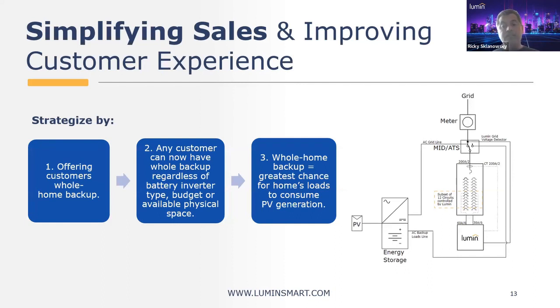So what that means is, and I come from, again, the world of PV and storage, no more stacking a ton of gear, namely batteries and inverters, in the event that all those loads you see in the main service panel there turn on at once. You're not sizing for that worst case scenario. You let Lumin do all the work. And then point number three there, a whole home backup equals the greatest chance for the home's loads to consume PV generation. And that should be the goal of any system installed in NEM 3.0, is to have your loads consume as much of the PV generation as possible and to import as little grid as possible.